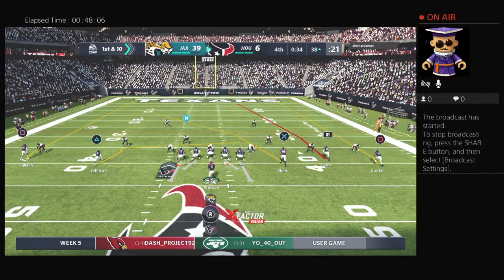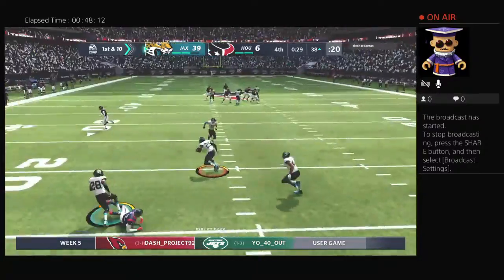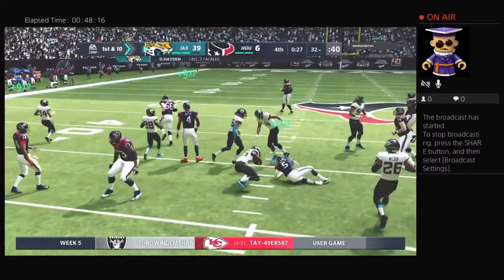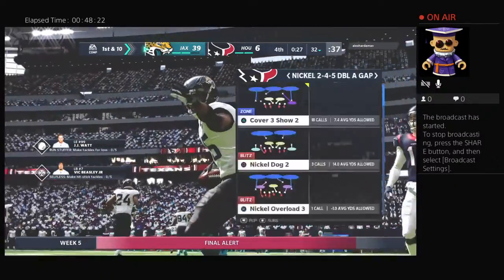They're all the way down inside the 40 now for 1st and 10. And his pass is intercepted for the 4th time today. Picked off by the former first-round pick, DJ Hayden. And he'll get this back to the 32-yard line.